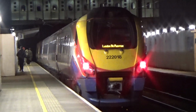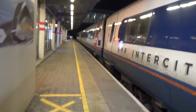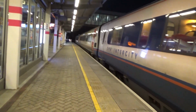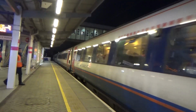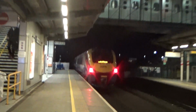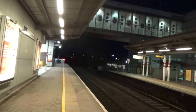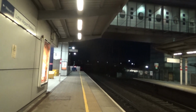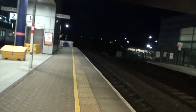So there's that one. We'll try and see it go out. I think we will actually see it go out. We'll walk down there now. So there goes the 22018, bit of a wonky film there, but heading over on the 16:38 East Midlands Railway service to London St Pancras from Nottingham. Just about got that one. Quite glad I did get that. That was a bit of a wonky shot, but I got it.